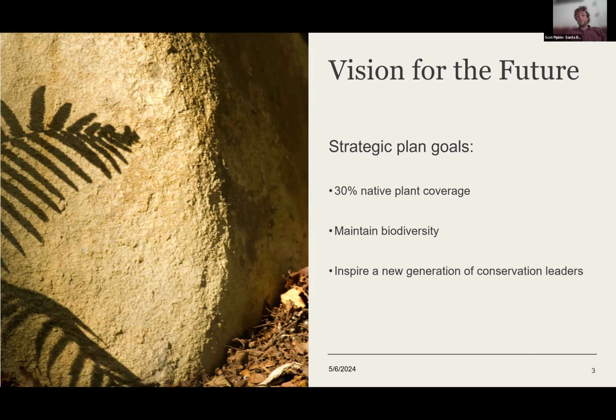California has over 6,500 plants in its flora. About a third of those are endemic to California. And so the evolutionary relationships between those plants and the organisms of our ecosystem is extremely important. And we really want to inspire a new generation. And this doesn't necessarily mean a future generation. Everybody here can be part of this new generation of conservation leaders. You don't have to be a 12-year-old to be part of that new generation. You can be any age.